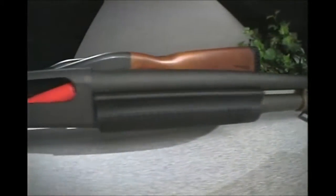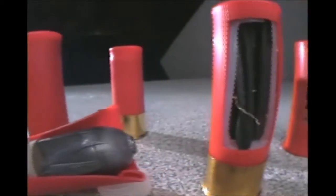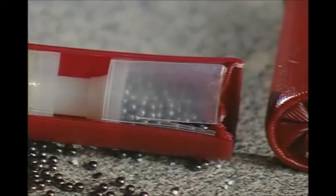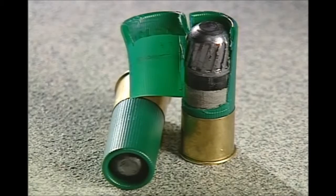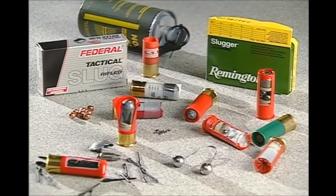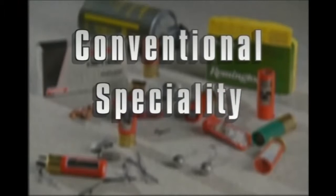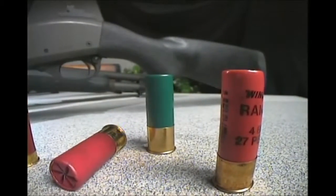In this video, we will be looking at shotguns. In particular, we will examine the various types of ammunition available to the public. During the next few minutes, we will look at shotgun ammunition, how to identify the different types, and what they can do. Our program is divided into three segments: conventional, specialty, and exotic ammunition. In this segment, we will examine the type of ammunition most often used by law enforcement and the public.